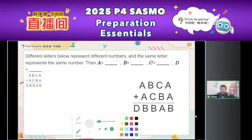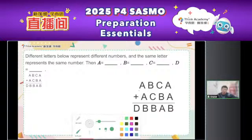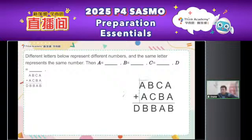We got ABCD plus ABCA plus ACBA, and then we got DBBAB. You will find ABCA is a 4-digit number. ACBA is also a 4-digit number. However, DBBAB is a 5-digit number. When we find a 4-digit number plus a 4-digit number equals a 5-digit number, what can we get? We know there must be a carryover. So in this case, what is the possible value of A?